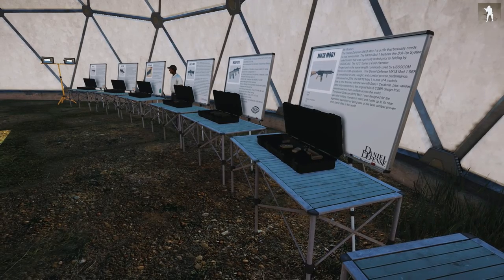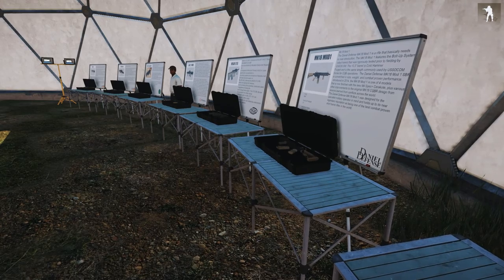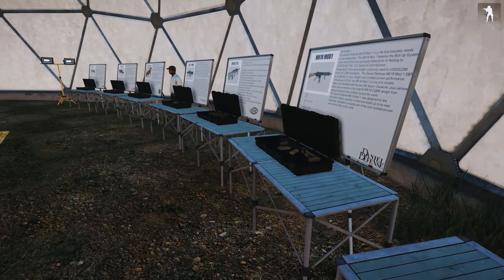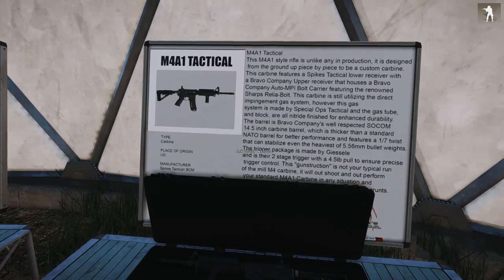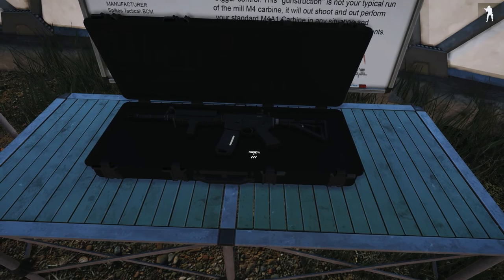However, this gas system is made by Special Ops Tactical, and the gas tube and block are all nitride finished for enhanced durability. The barrel is Bravo Company's well-respected SOCOM 14.5-inch carbine barrel, which is thicker than a standard NATO barrel for better performance, and features a 1-in-7 twist that can stabilize even the heaviest of 5.56mm bullet weights.